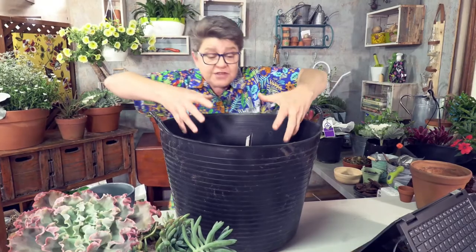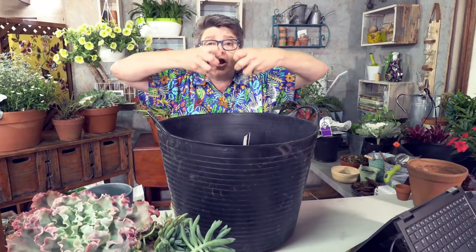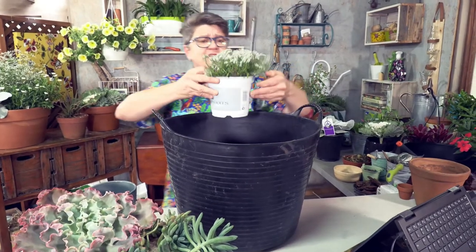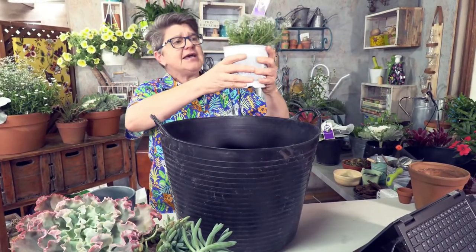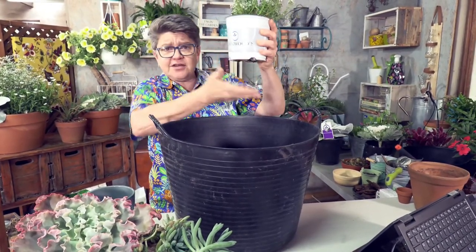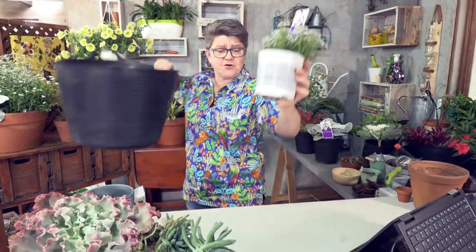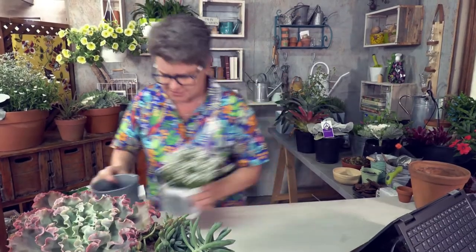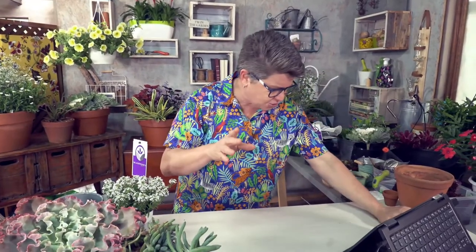Leave it for about 20 minutes to half an hour. The water will then get absorbed into the plant, all right? Come back after you've had your tea, had your G&T, take it out, give it a shake, get rid of the excess water, and then you put it back into your pot cover. All right, does that make sense? Okay, good, because that's the way you do it. I hope that's answered your question.